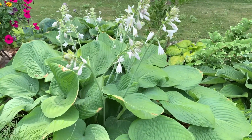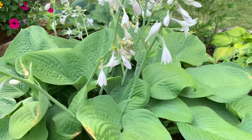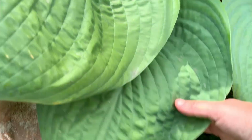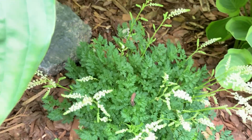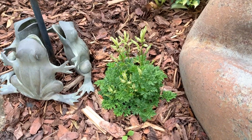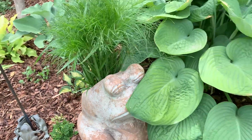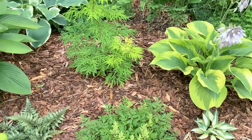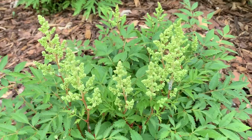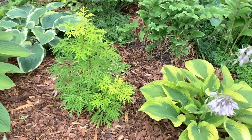Humpback whale. I don't think I've ever seen it throw off this many flower spikes, so this one's definitely happy. Okay, I've got a dwarf goat's beard. It's cute. And then just a teeny tiny little one over here. Look at all the blooms on that tiny plant. Another astilbe. This one's doing pretty good. Loving the Lemony Lace elderberry.